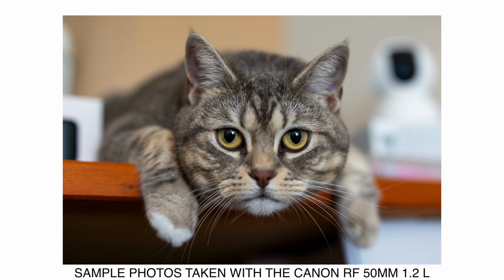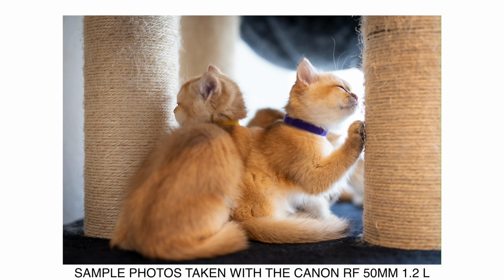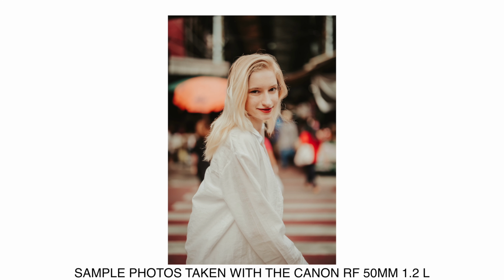And then moving on to the next point, the contrast control is really nice. At f1.2 it's not as contrasty as this lens at f2, but it's still very good compared to most prime lenses out there, and especially at this price point it should be good. It makes it justifiable to pay the price tag for this lens because of how good the contrast and the chromatic aberration control are.